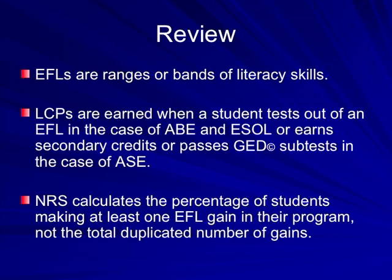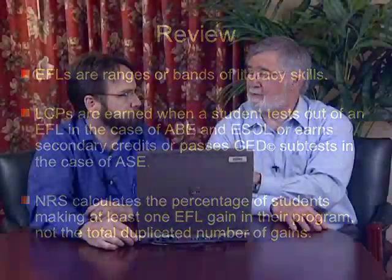Now, that being said, how do LCPs and EFLs translate into policy for Florida? Well, we often hear complaints about it. I mean, "you're not counting all of my LCPs" is one of the most common things we hear. No, I hear it too. I get the calls as well, and hear it at meetings. And in some cases, it's true.